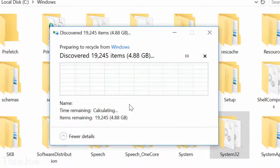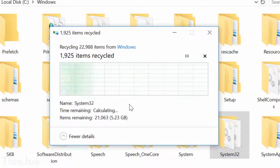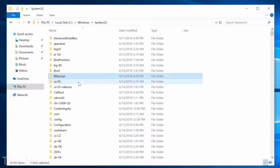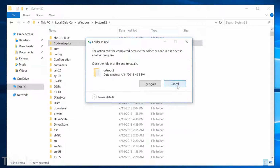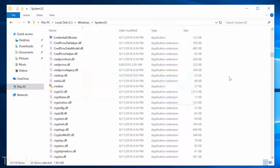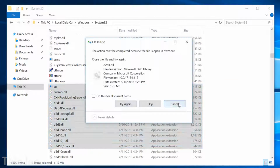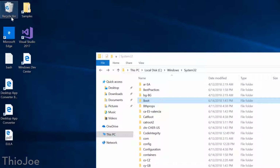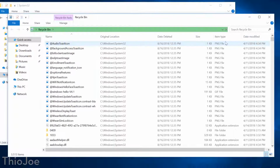If I try to delete everything in bulk, it blocks me and just doesn't delete anything. So I'm gonna try and delete large segments at once, and then you can see if I delete folders and DLLs, I get the occasional error message, but a lot of times it will let me do it, and they do get added to the recycle bin. And if you check in there, you can see quite a bit of things are getting deleted.